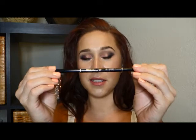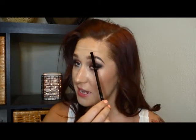The next product has become one of my holy grail products, and it is the Anastasia Beverly Hills Brow Wiz. I actually use this on my eyebrows today, and I use the color brunette for the outer tail, and I use ash brown for the inner corners, and that gives it more of a natural look versus just having one color eyebrow. So if you do the two different colors with the ashier color on the inside, that will tend to give you a little bit more natural of a look. So this I absolutely love.